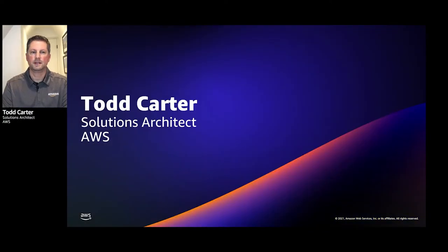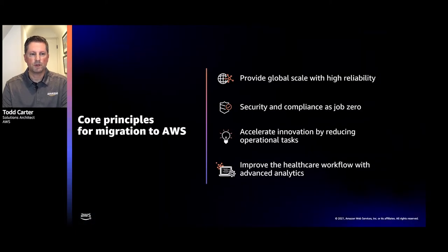Isn't it amazing how medical procedures are changing? As Giovanni mentioned, since the beginning, we've partnered closely with Medtronic to bring this innovative product to life. As we worked with Medtronic to develop the right architecture, there were four core principles that heavily influenced how AWS could best support PillCam Genius and ultimately influenced the architecture and services that were selected.